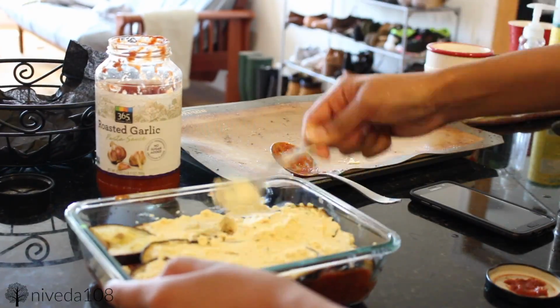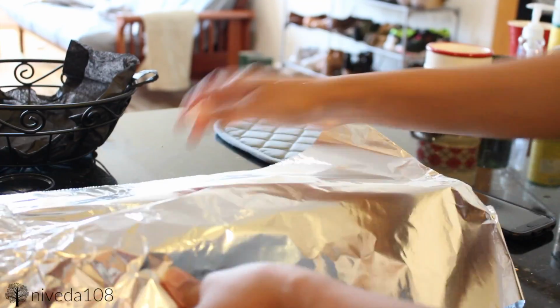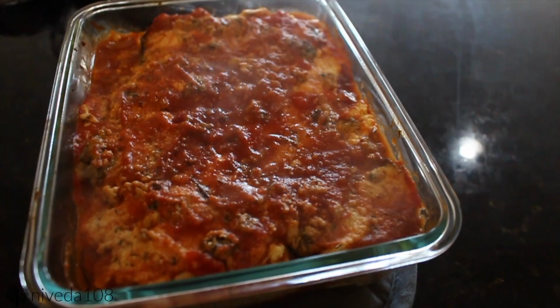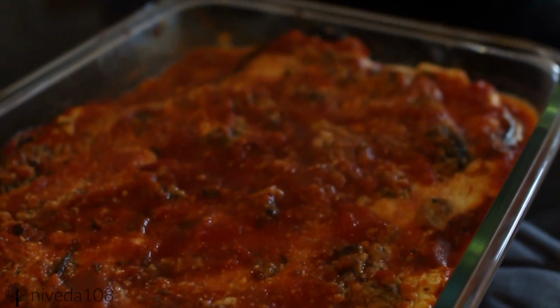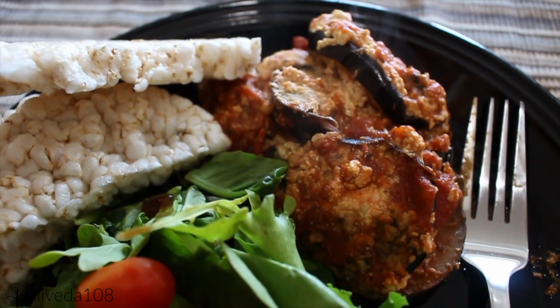So despite all of that tofu ricotta that I used, I had a good amount left over, and I saw that Cheap Lazy Vegan used it for like sandwiches and as a topping and things like that. So the lasagna I put in the oven covered with foil for about 15 to 20 minutes at still 375, and then I just ate it with a small size salad and then sea salt rice cakes.